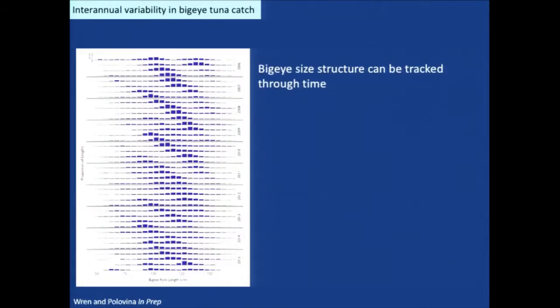So one very cool thing about bigeye tuna is that we catch them over multiple years in their life, so we can watch them age and grow through time. What you're looking at here is fish size along the x-axis, and each bar is a quarter of the year from 2006 through 2015. The purple bars are the proportion of fish in that quarter that are that size. And what you can see is fish growing through time, getting older and larger as you move down through time.